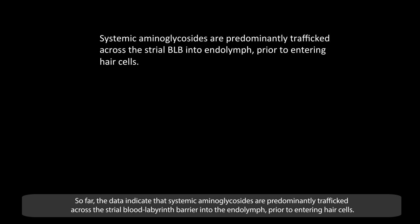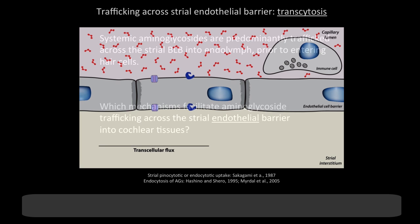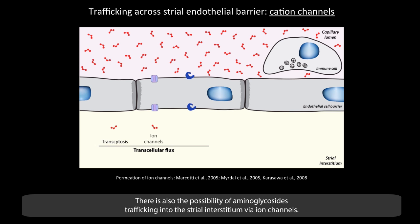So far, the data indicate that systemic aminoglycosides are predominantly trafficked across the strial blood-labyrinth barrier into the endolymph prior to entering hair cells. The next question is, which mechanisms facilitate aminoglycoside trafficking across the strial endothelial barrier into cochlear tissues? Potential trafficking mechanisms include transcytosis, which can be a mixture of endocytosis, exocytosis, or pinocytosis. There is also the possibility of aminoglycosides trafficking into the strial interstitium via ion channels.